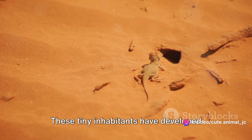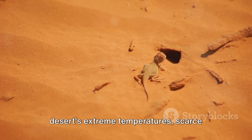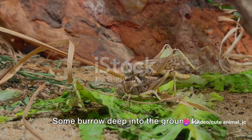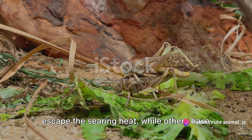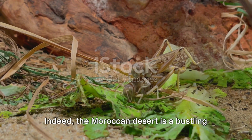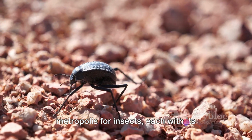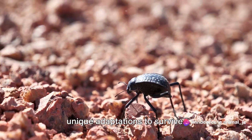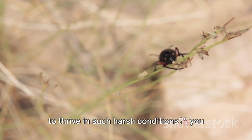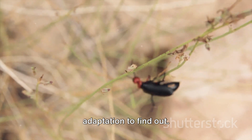These tiny inhabitants have developed remarkable strategies to cope with the desert's extreme temperatures, scarce water, and limited food sources. Some burrow deep into the ground to escape the searing heat, while others have evolved to drink the dew that forms on their bodies during the cool nights. Indeed, the Moroccan desert is a bustling metropolis for insects, each with its unique adaptations to survive. But how do these tiny creatures manage to thrive in such harsh conditions, you may ask? Well, let's dive into the world of insect adaptation to find out.